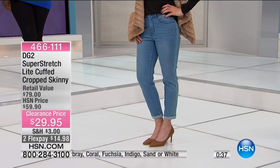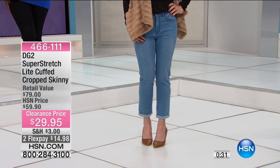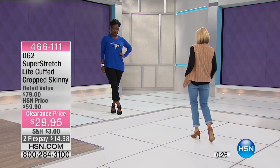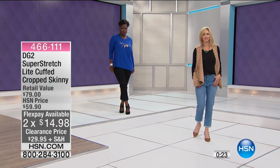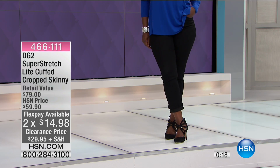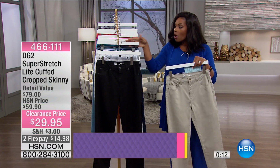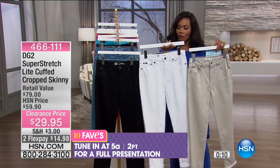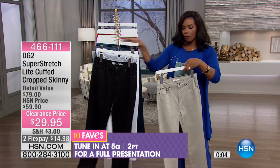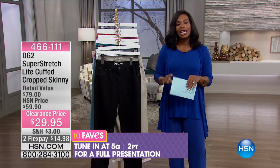Get it on clearance. These are 50% off of our regular HSN price. You've got 2 flex pay on these to get them home as well. So for $14.98, you can maybe try the super stretch, maybe you haven't tried them before. Or if you want some of the fun colors, you can get them in aqua, fuchsia, or coral. But you can also get them in all of your other jean colors as well, including the sand and the white, which I'm even surprised that we still have available. But do it while you can, on clearance, 50% off here in average, petite, or tall, 2 to 24 in size.